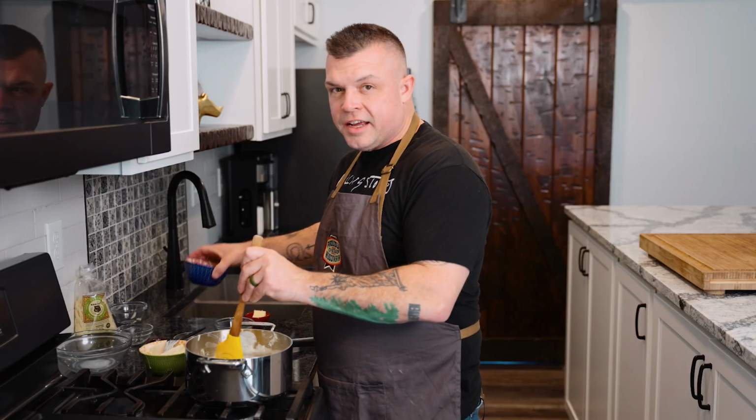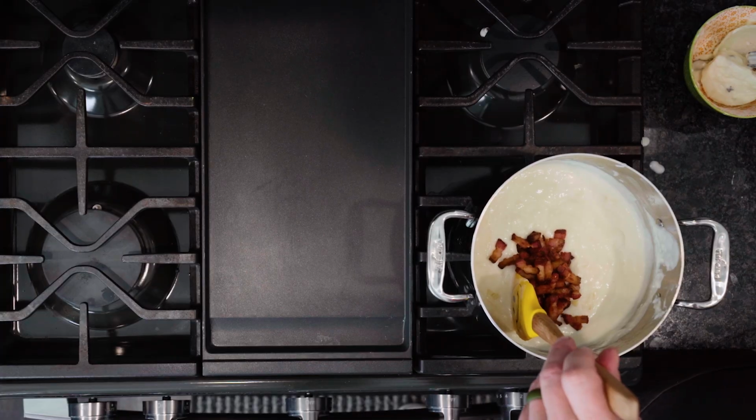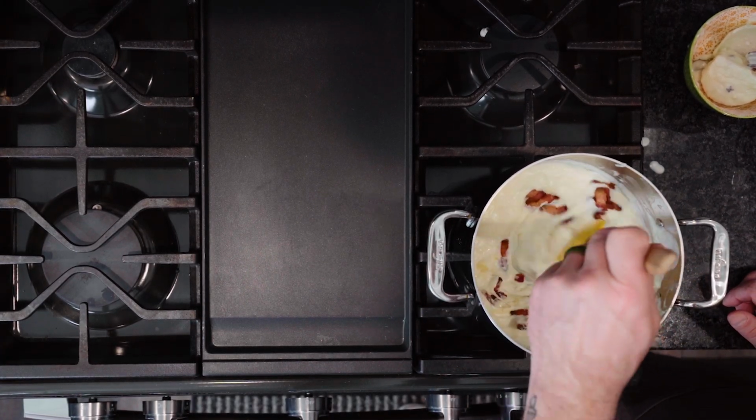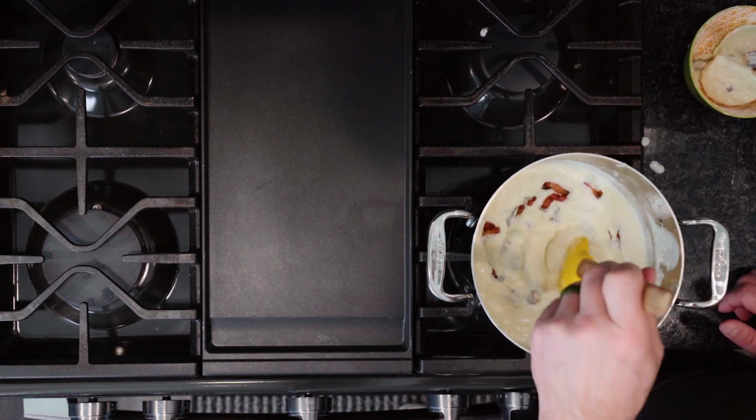We're also gonna add in a 1/2 pound of bacon lardons. Some people in the Kentucky hot brown like bacon, and we're some of those people. So now we've got our sauce ready. We're gonna set that aside and build the sandwich.